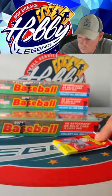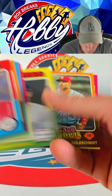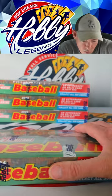And last pack here of box number two. Goldschmidt on the New Age Performers. And that is going to do it for box number two. All right, box three. Are you the one with some ink? I want to see an autograph.